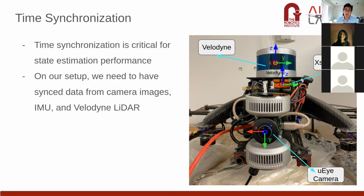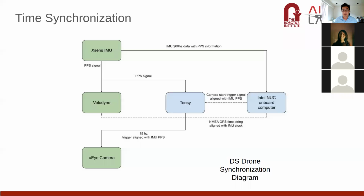Time synchronization is critical for the performance of state estimation systems, as the algorithm often needs to perform data association and sensor fusion between multiple sensing capabilities. Though online temporal offset estimation methods exist, SLAM systems are generally less stable and have higher drift rates when there is no synchronization between sensors. For our setup, we need to have synchronized sensor readings for camera images, IMU, and Velodyne laser scans. So here is the diagram of our DS drone setup.